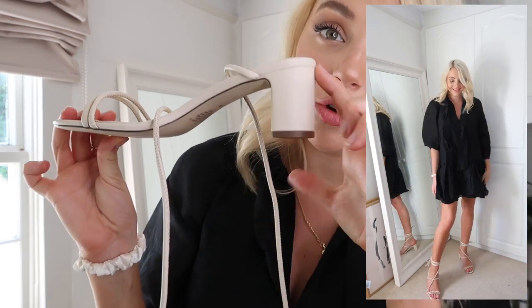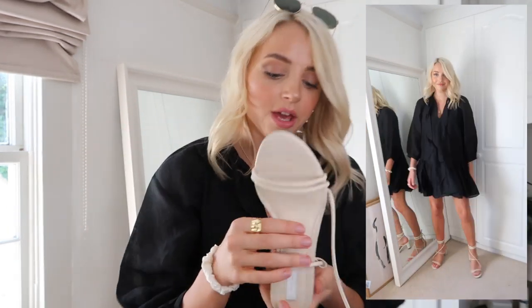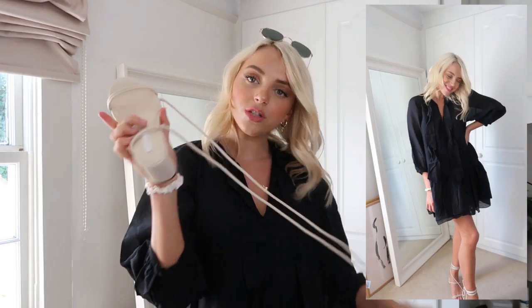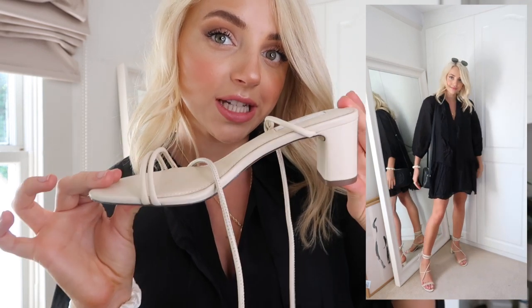Obviously with this current situation we aren't allowed to go out and have these lovely occasions that we all had planned for the summer. However, these are really good to have invested into your wardrobe, because that's the heel I want to go clubbing in. All my heels are like this long and I always get in so much pain, so I want to get these in black as well. I will leave the black version down below. Really comfortable, really pretty, really flattering. And yeah, can't say much more about them. Really good for a wedding, in the garden, a really nice heel for a garden party as well.